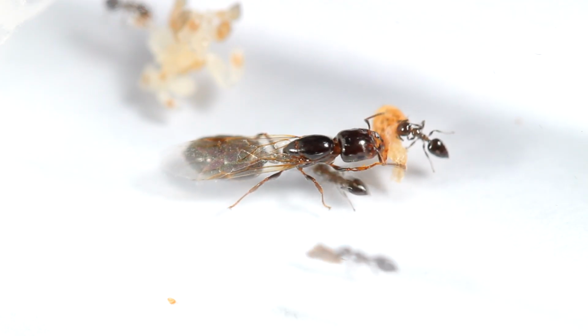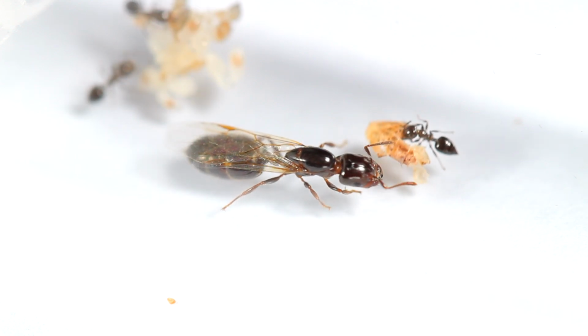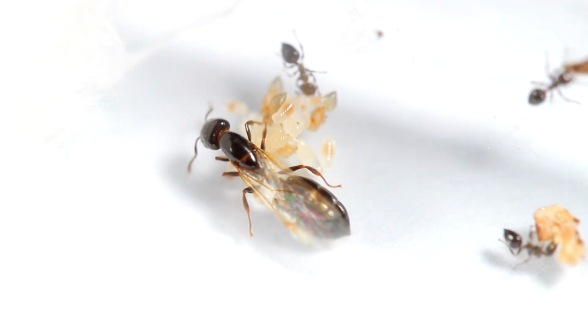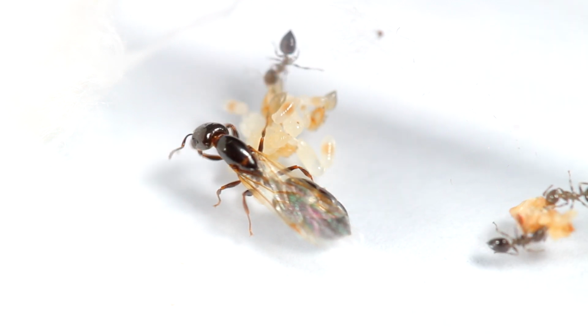This queen kept her wings through the entire founding stage, and even with workers, she refuses to remove them. This is something I commonly encounter with Chromatogaster queens, but I'm unsure as to why this is the case.